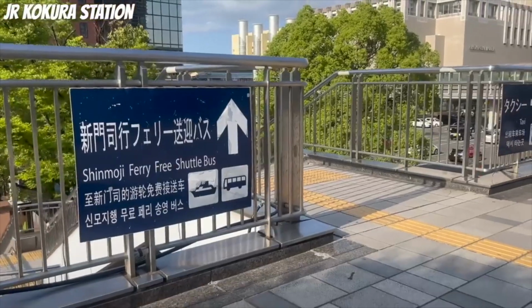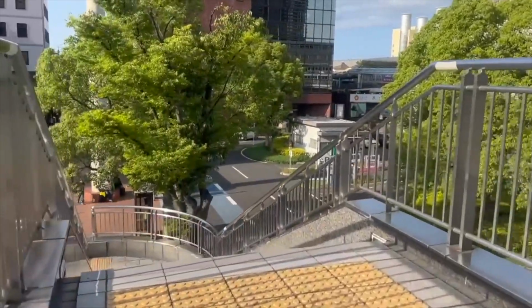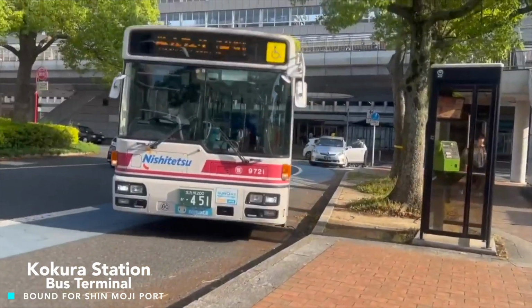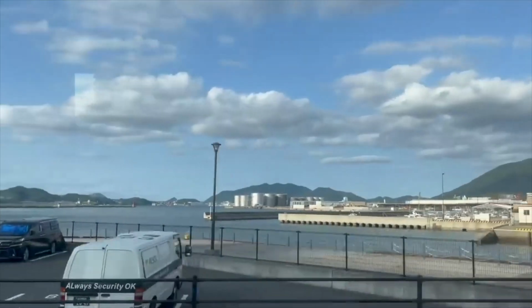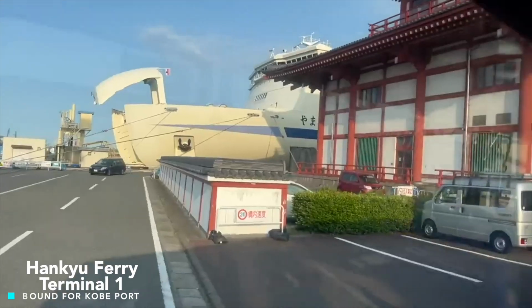Starting from the station, I'm on my way to the ferry terminal. Stairs lead to a bus station that's as peaceful as it gets. Here comes my ride. The bus takes us through serene countryside with lush green trees all around. It's the perfect escape from the city. Let's go. As the bus nears the terminal, look at that.